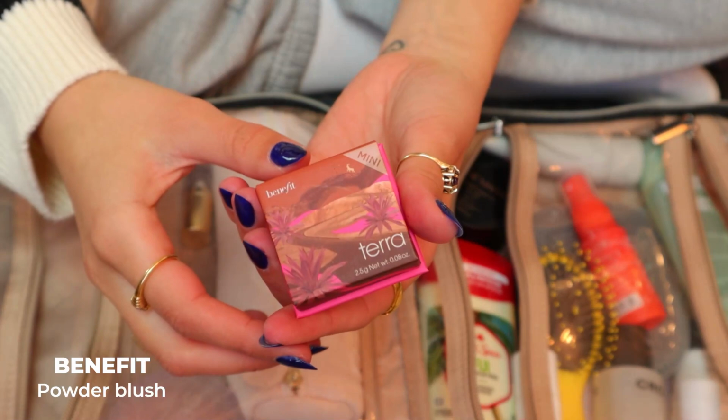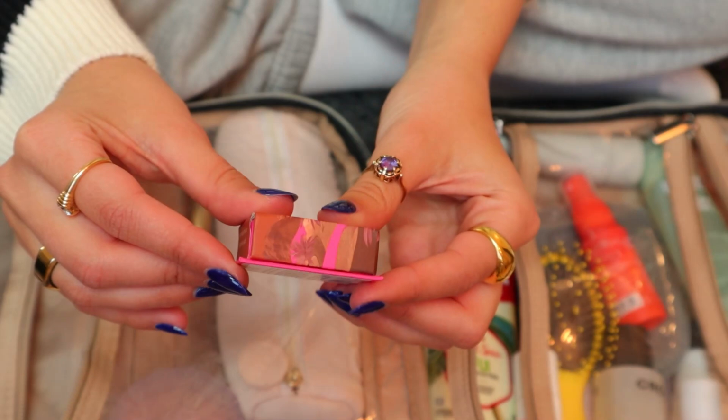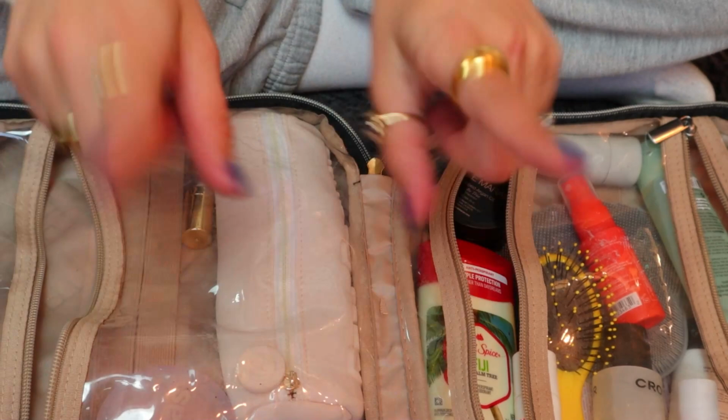This is a really good sort of bronzer blush moment. So just in case I need to have a longer wearing color, this is really small, it's the mini, doesn't take up much space at all. And just in case we're doing a nice dinner, which I think we are one night.